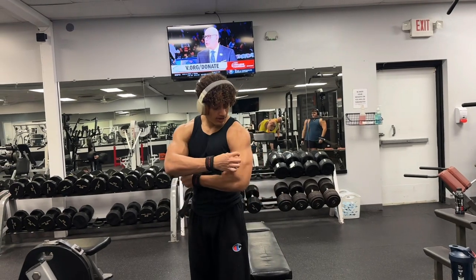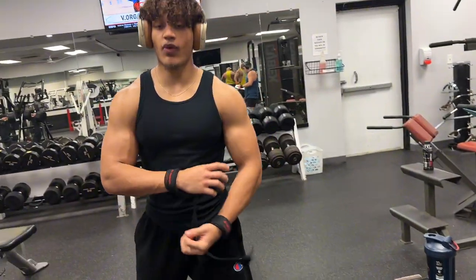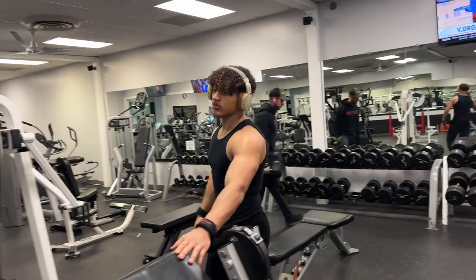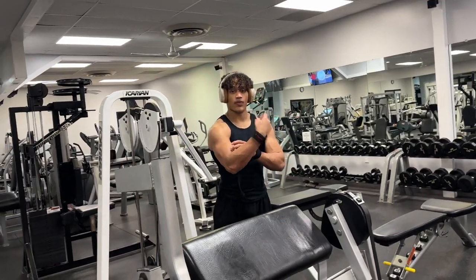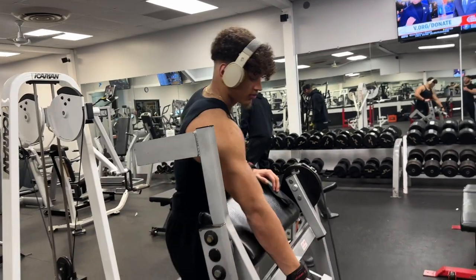And then if you guys see this right here, that's your brachialis. And that's what makes your bicep look thicker. So I always did those 2. Actually, I always did regular curls and then hammer curl, but I started adding this back in. If you've seen Zay's bicep, he got a really good peak. So that's why I like to do these. Right now, that's injured.